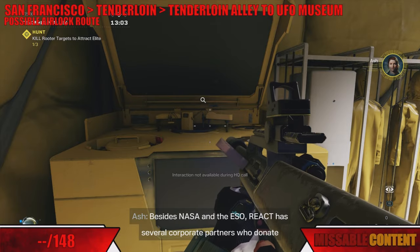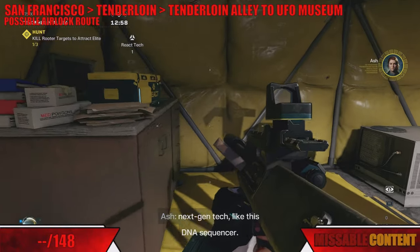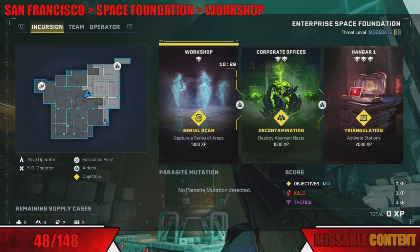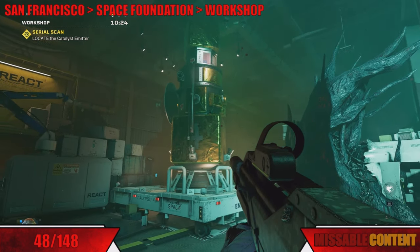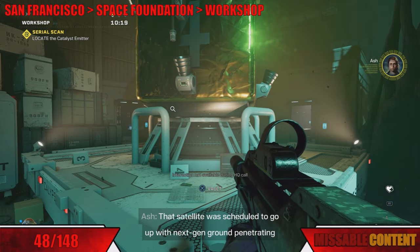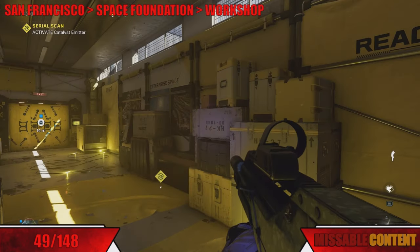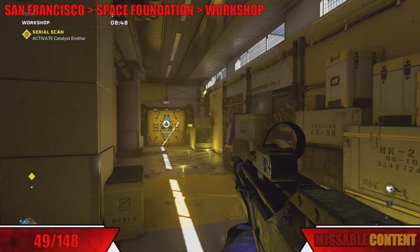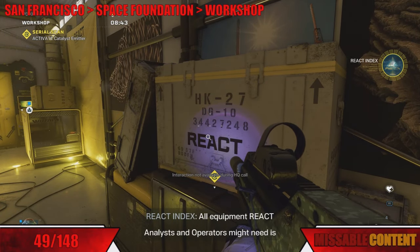Besides NASA and the ESO, REACT has several corporate partners who donate next-gen tech, like this DNA sequencer. The use of ultra-tough, cut, burn, and chemical... That satellite was scheduled to go up with next... all equipment React analysts and operators might need.